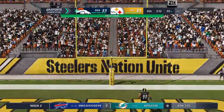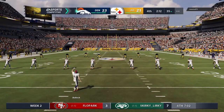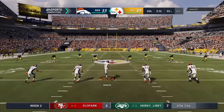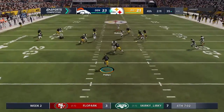And Bullock will put this one through. And with that, they will move ahead by 2 here in the fourth. So the drive here ends with a field goal. It does give them the lead, but this one's still certainly a long ways from over. It definitely puts a lot of pressure on your defense to hold the lead, right? They're happy to have it and happy to be out there trying to do so.